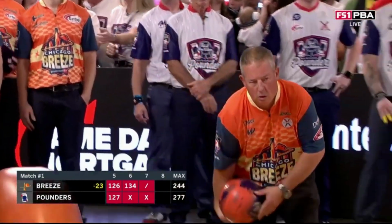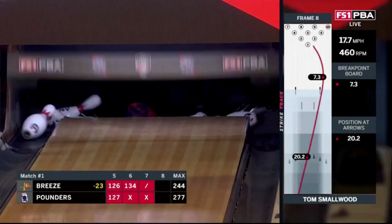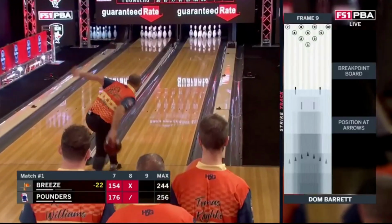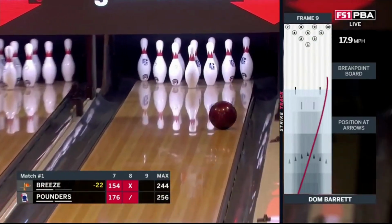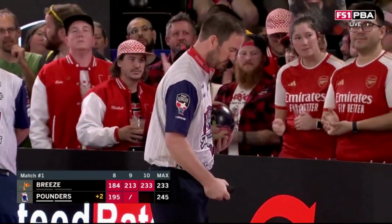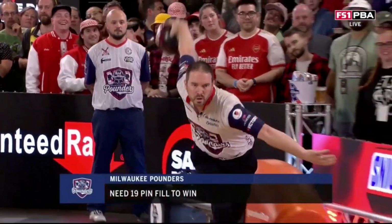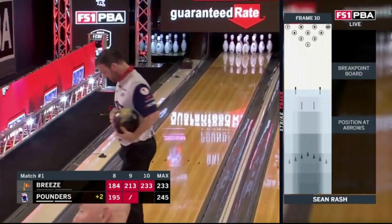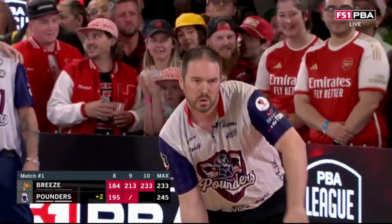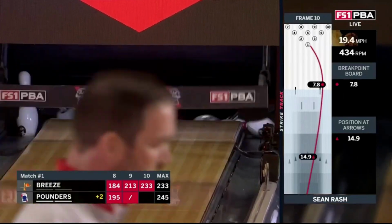The Pounders took control, and this team includes the Lavery Spa brothers, and they were the standout early on, with both of them making some very nice shots. The Breeze did fight back, and it forced the Pounders' anchorman Sean Rash to get 19 pins in the 10th frame. Classic Sean Rash here as he balks on the first shot, but he comes up clutch getting a double, and the Pounders advance to meet the LAX.